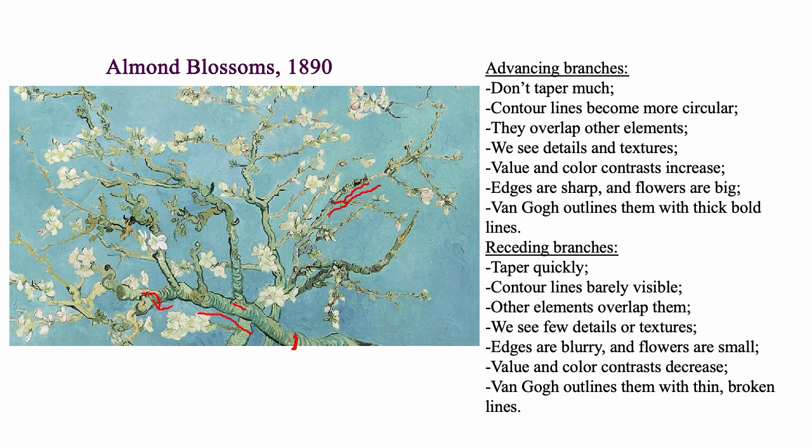Now what Van Gogh does that other artists generally don't do is he boldly outlines this branch with black, dark lines, increasing the value contrast and making the edges sharp. And he uses thin, broken lines to outline the receding branches so their edges are less defined. Now, we usually don't want to boldly and totally outline a shape because it tends to flatten the form. But Van Gogh was fine with that, with a little flattening, and I think it's great. I also listed some other characteristics of the advancing and receding branches if you want to take a look at that.